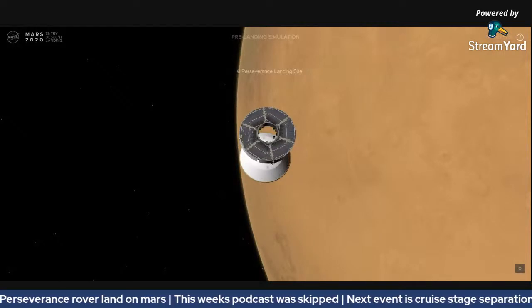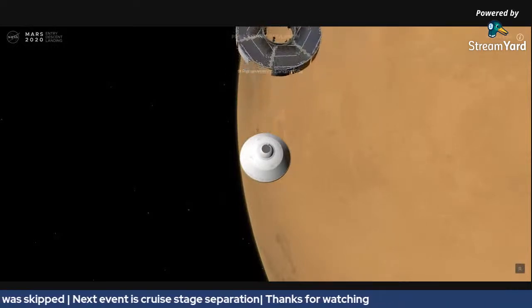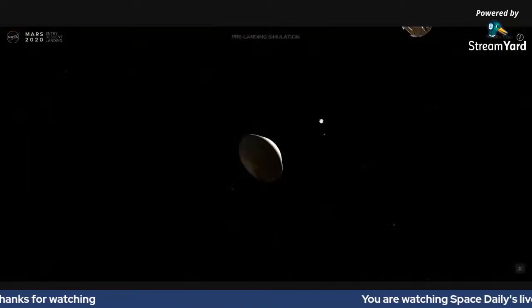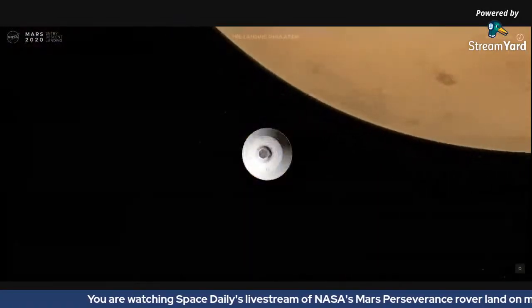Unmute mission control so we can listen in. Stage separation. Wait, did we just hear cruise stage separation? Cruise stage separation. Let's see if we can get it on. Yes, cruise stage separation confirmed. There it is. It's floating. We've got cruise stage separation. Cruise stage separation has been confirmed by the spacecraft.